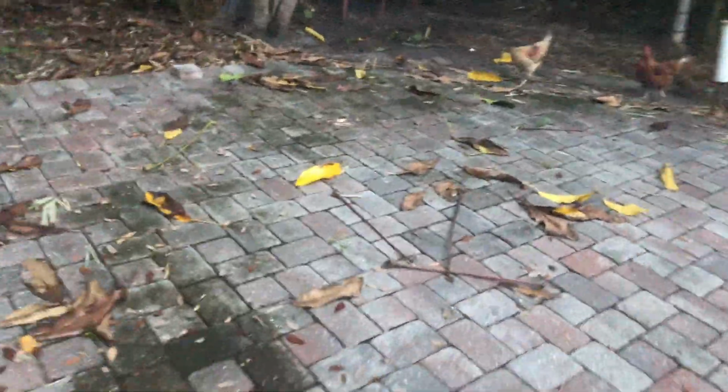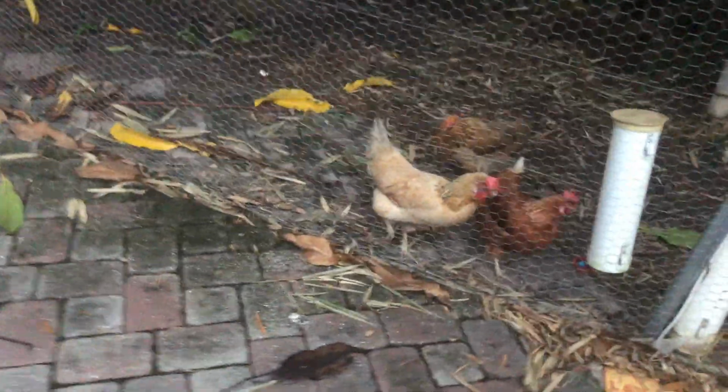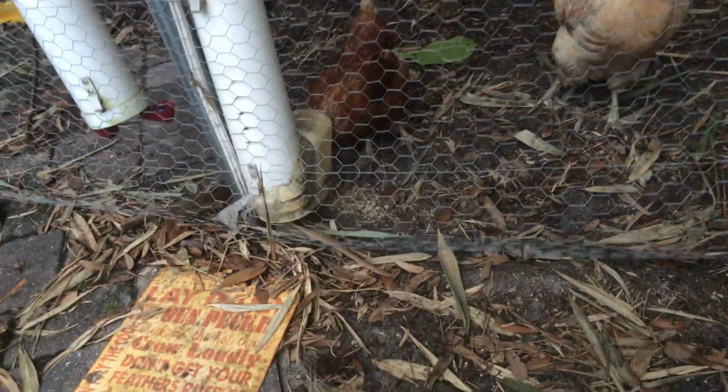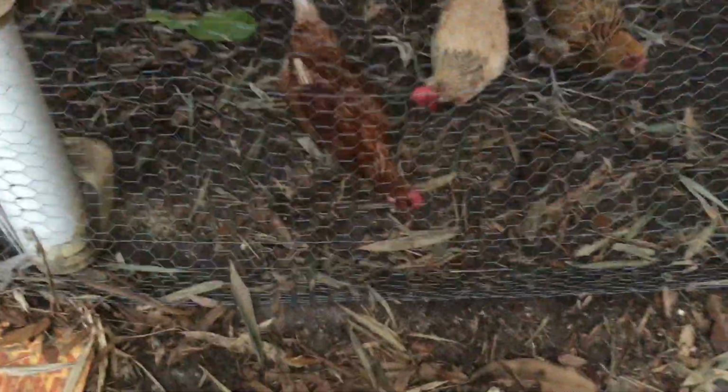Yes, the big 5-pound bag of Grubterra. Good morning. So, I was wondering how the heck they had been able to get out. It took me a while, but I figured it out. Let me show you after I give them the treats. One more handful. There you go. 4 fistfuls. But let me show you.